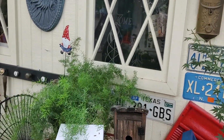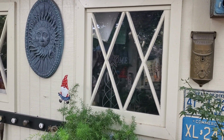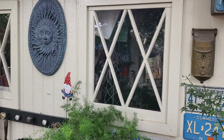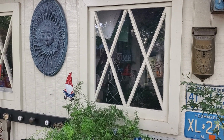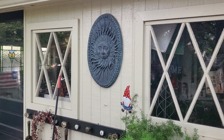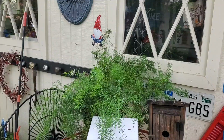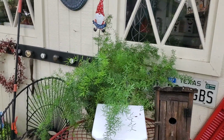The windows in the shed, our friend that's no longer with us that gave us the porch posts and built many of the birdhouses and so many other treasures we have, he gave us those two windows when we were building the potting shed. And I have a big asparagus fern that I take in and out.